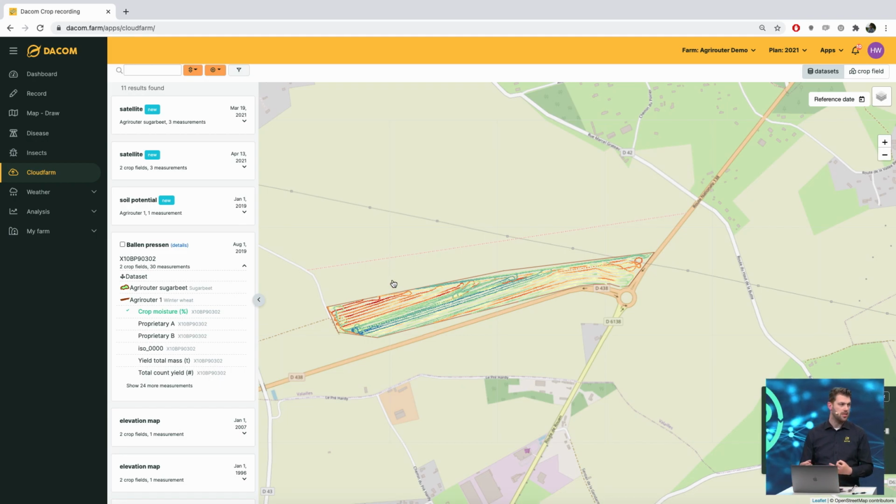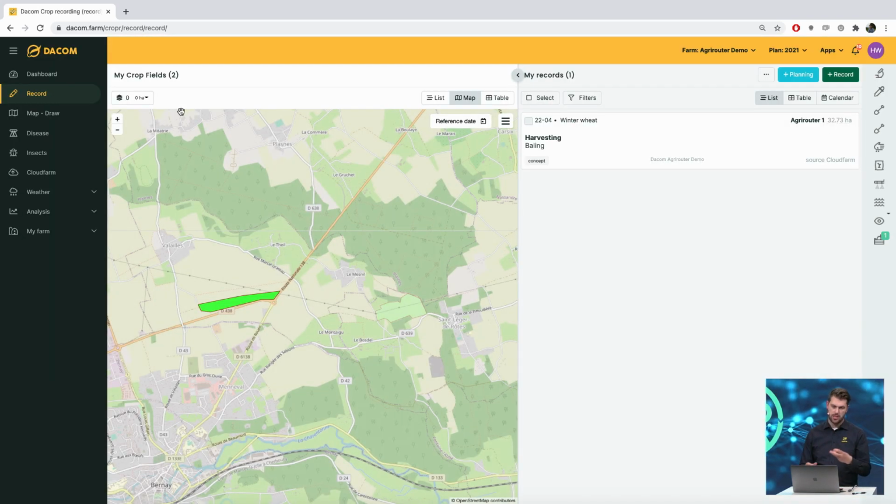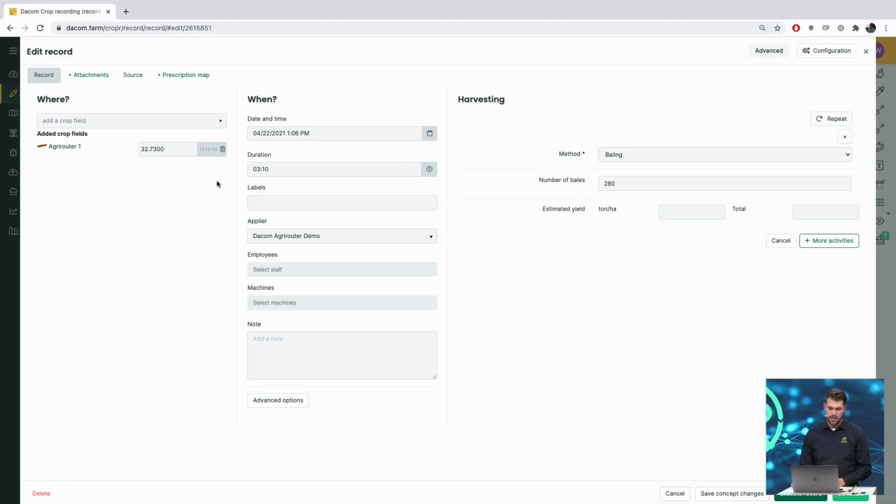One of the beautiful things is that we can cross-use this information. So when I go to record, you will see, because we have the automatic connection, we have made a draft recording for this field. You can see here the field, and also what was done, baling, and the number of bales. And this information is coming directly out of the agrirouter data set. So what else can you do with it?